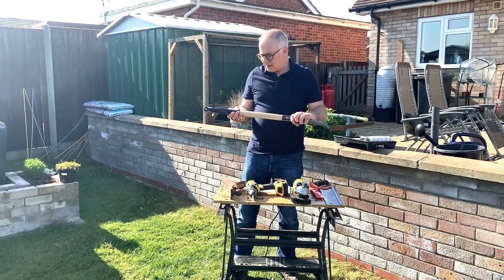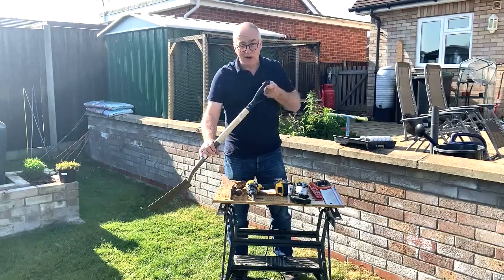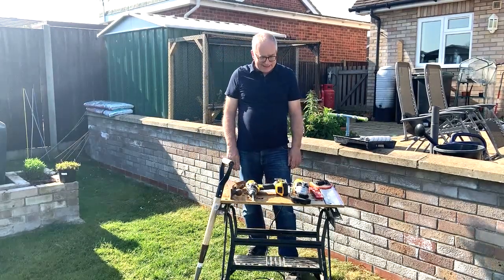Actually, I've just noticed it's the wrong way round, but never mind. But it's also on the wonk. But it's there and it works, and we managed to use it, and it's fixed, and it's a spade that we can use in the garden again. So that was for that.